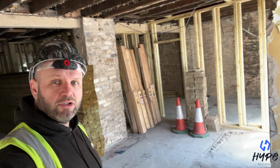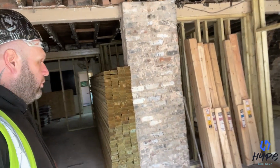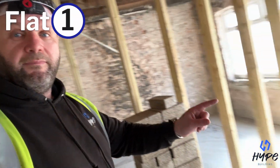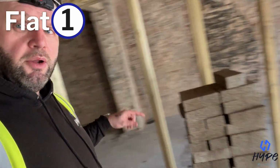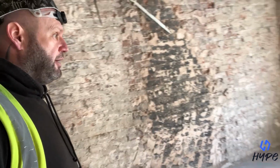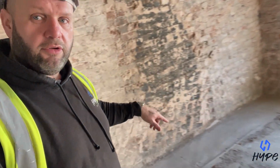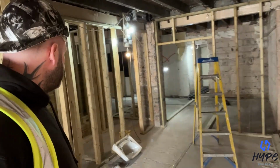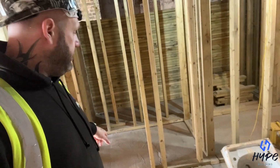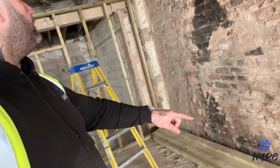It's hard to show you too many flats because it's not quite done. We'll go through into this one. So this one's going to be flat 1. As you walk through the door there, we're going to walk into this doorway here. As we pan around, this here is part of the living room. And you can see the back part. So we've got bathrooms, store cupboards here. We're going to have the kitchen running along there.